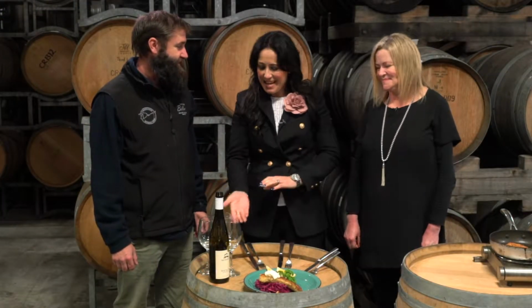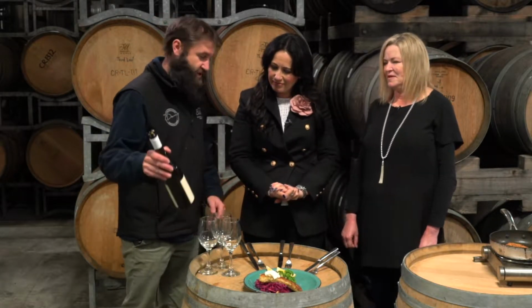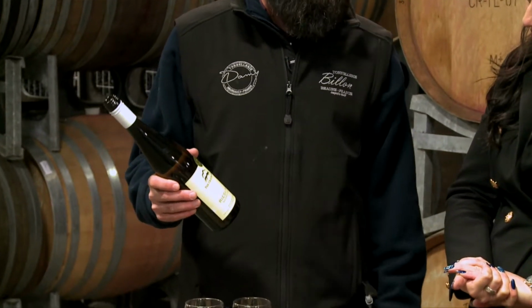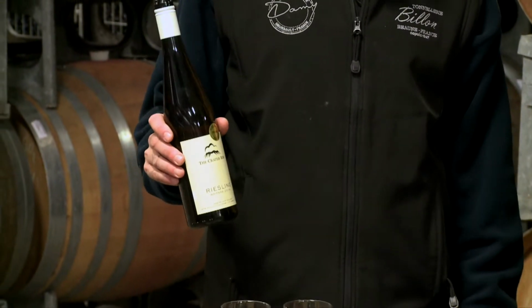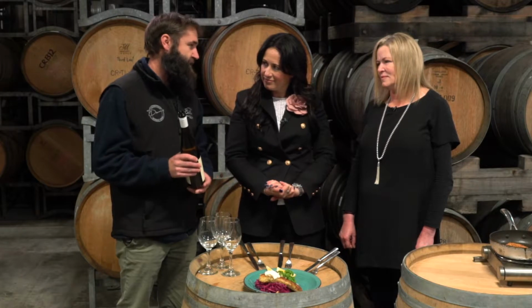Thank you, Nicola. What are we matching it with today? Today we have the 2014 Waipara Riesling. This is flavours of lemon and lime, a little bit of grapefruit in there too, actually, which is quite signature for Waipara. This is a medium style, so that refers to the sugar level. And I think this will be a great match with this dish because that sugar will balance out this acidity and that slaw, and then that lemon lime will go nicely with the fish.